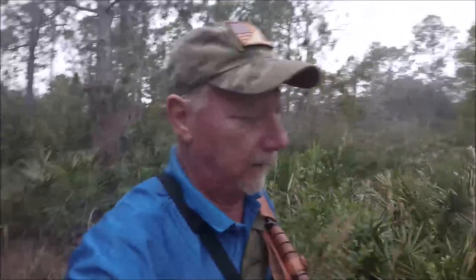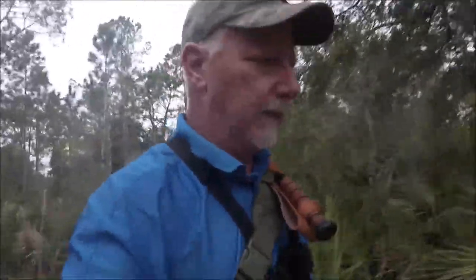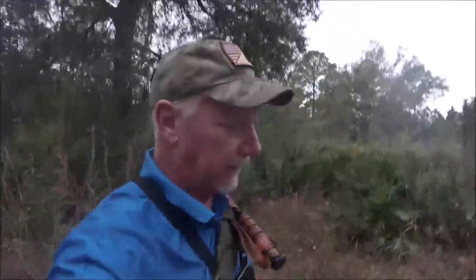So when I get down here to this, if you could even call it access, this management area, it's not really, but we're going to walk back down in there, find it before it gets wet, gets swampy, and we'll see what's on. So it's going to be a quick hike down in here today, pick up the camera, see what's on it, and then make a decision if we're going to leave it or if we're going to move it. And if we move it, it's probably going to be a big move.